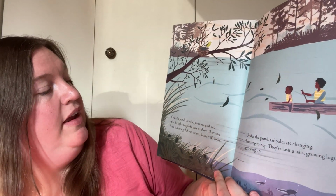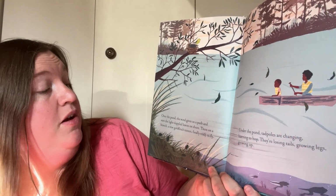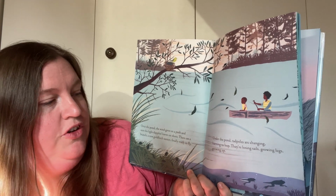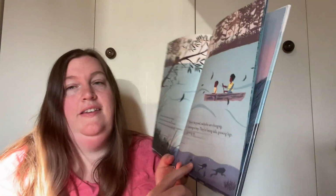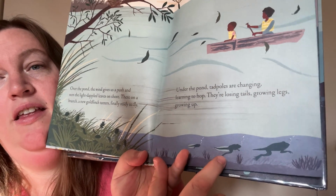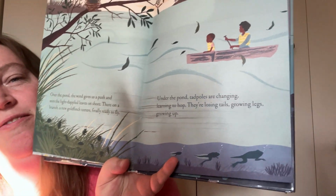Over the pond, the wind gives us a push and stirs the light dappled leaves on shore. There on a branch, a new goldfinch teeters, finally ready to fly. Under the pond, the tadpoles are changing, learning to hop. They're losing tails, growing legs, and growing up. So here we kind of have tadpoles in different stages. They still mostly have a tail fin. They've got some legs growing, and now they're almost a frog with just a little tail.